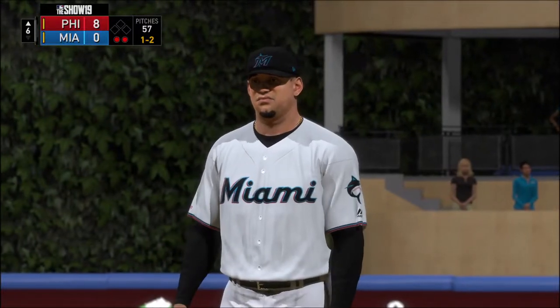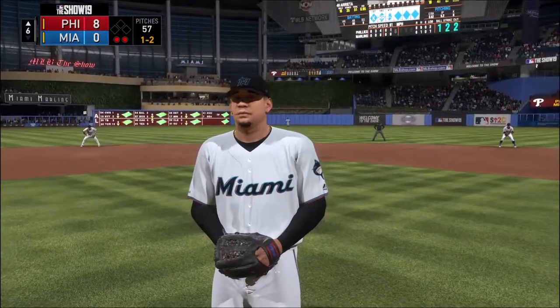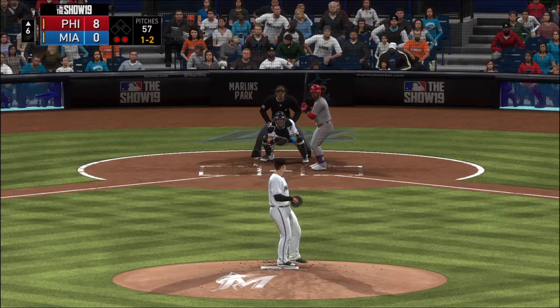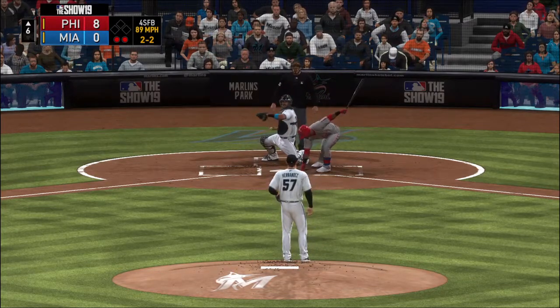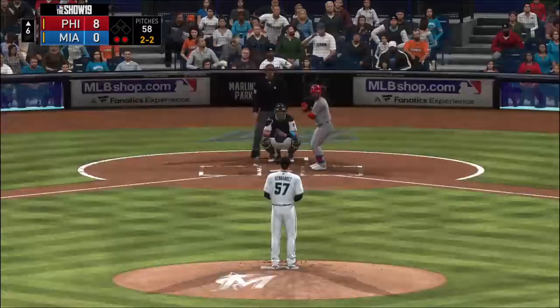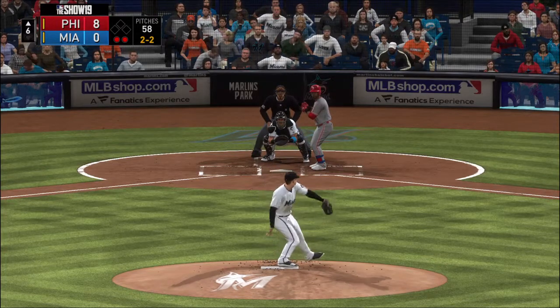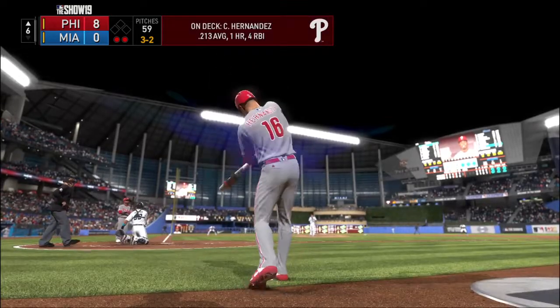Why not take a shot? Throw that breaking ball in the dirt and see if he'll chase after it. The 1-2 is looked at for ball number 2. Fastball just missed above the zone.